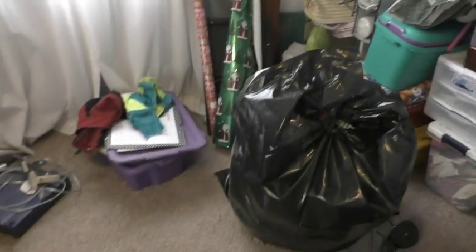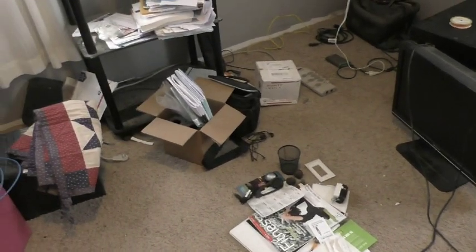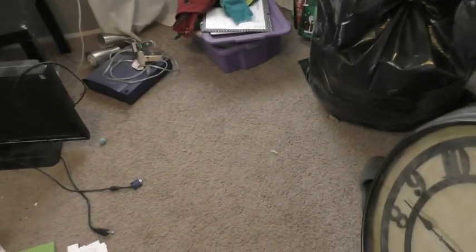This is the only room in the house that's carpeted. We didn't pull it out of here. This carpet had not had as much use and abuse as the other carpets, so we left it. Didn't make sense to get rid of something that was in halfway decent shape.